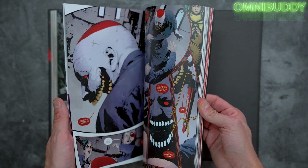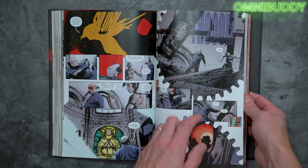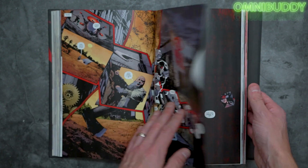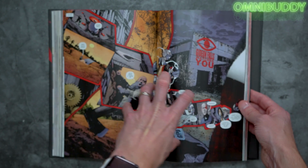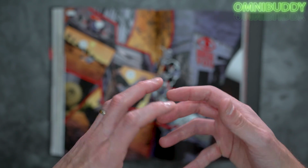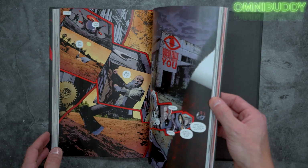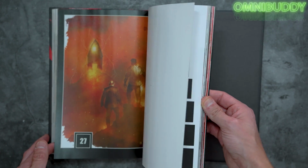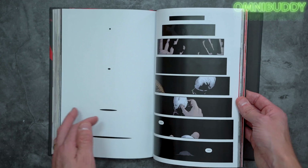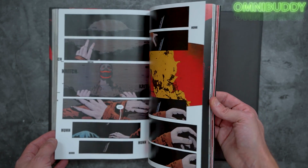I'm trying to find one of those pages. I mean, the panel work in here, and layout and how they use gears, it gets bonkers and wonky. And there's some gene effect, like DNA helix stuff going on. I don't remember if they did it in this one or in the first book. I think it was in this one too. They do it a couple times.